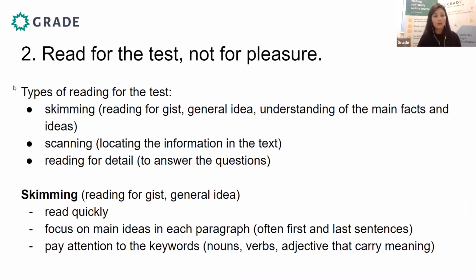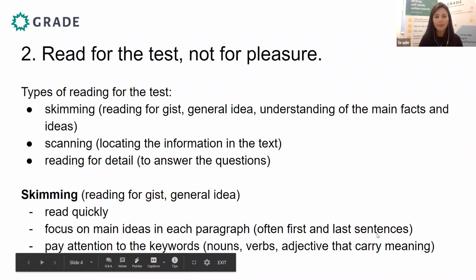And in this respect, we have three types of reading skills, different reading strategies and techniques, I'd say, which can help you during the test. These are skimming, scanning, and reading for detail. We will now take a look at every technique. So skimming is reading for gist or for general idea, to understand the main idea of the passage. You read quickly when you skim the text, you focus on main ideas in each paragraph, and you usually pay attention to the key words, such as nouns, verbs, adjectives that carry meaning.